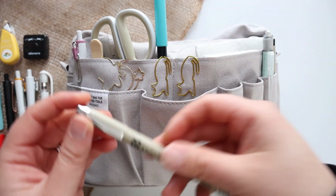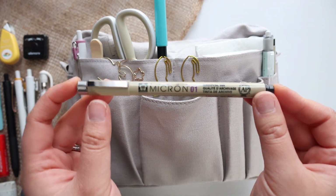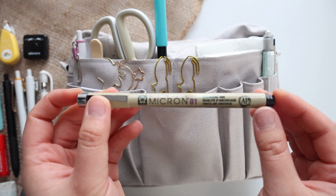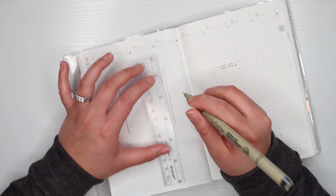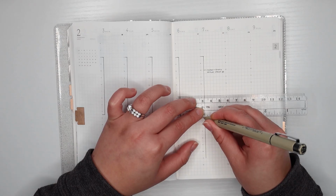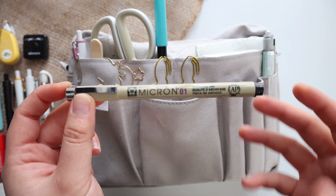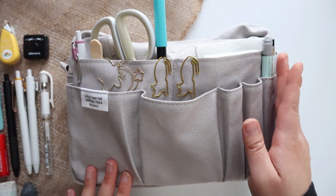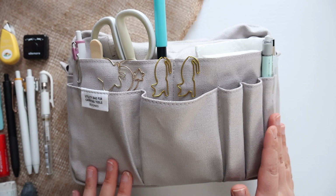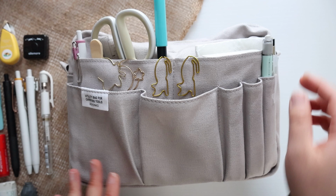Next, then I have one of the Sakura Pigma Microns. This is the 01 size. I find that I like to use this one for when I am blocking out time throughout my week for my work schedule or social obligations. So this one I find very handy for when I'm drawing out those design elements in my planner. Moving on to this final slim pocket over here, as well as the final pockets on the very front.